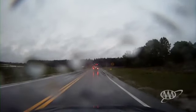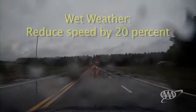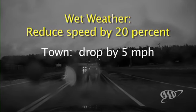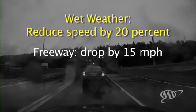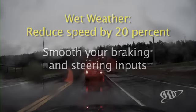So, what can you do about wet weather besides complain? Mostly this. The best way to compensate for wet surfaces is to reduce your speed by about 20%. In town, that's a drop of about 5 miles per hour. On the highway, it's more like 10 miles per hour. And on the freeway, it's about 15. It's also important to be smooth with your braking and steering inputs. In summary, slippery surfaces call for gentle changes in speed and direction.